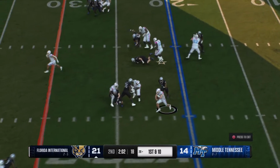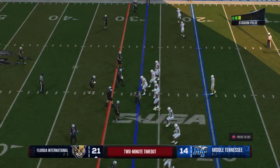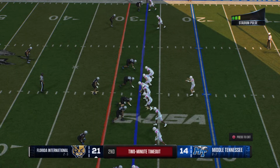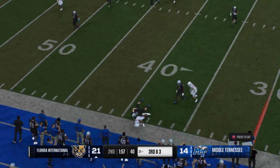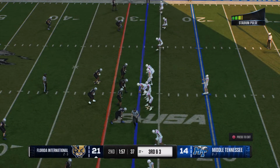He'll do it himself. And that's a very productive 1st down play and bringing up 2nd and 3. We've reached the 2-minute warning, and we'll see if the offense can build on this lead before the break. Throws to the wideout. And it'll be incomplete. This defense is physical and pass deep.